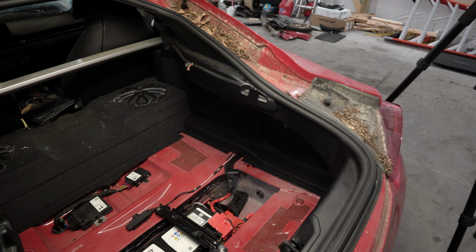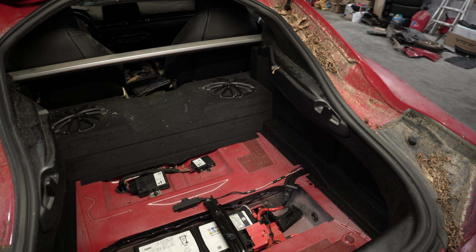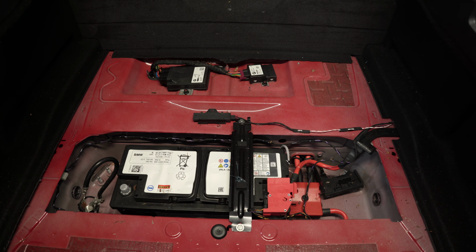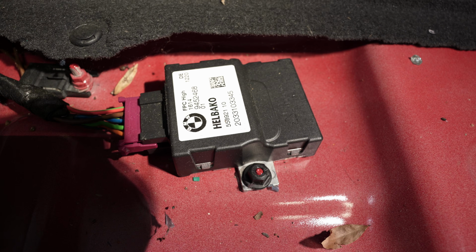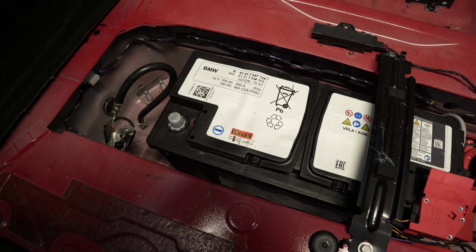And that finally exposes most, if not all, of our trunk. I like what I'm seeing back here, way better than the front of the car. This also exposes one of many BMW logos that are gonna be on this car. Anyway, back on with the progress.